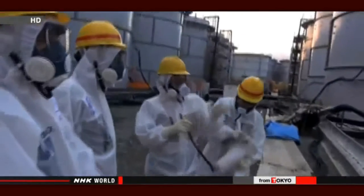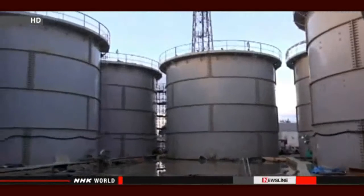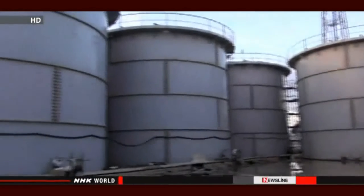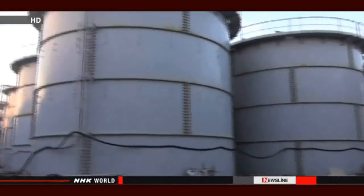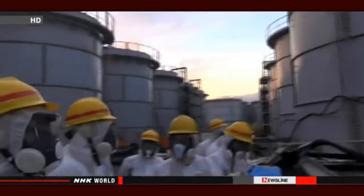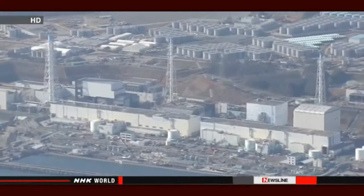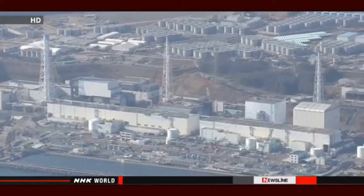The report says managers at Tokyo Electric Power Company should bolster their efforts to treat contaminated water. They would need to bring down the levels of radioactivity. Then the report says they should examine resuming controlled discharges into the ocean. The report says first TEPCO officials should assess the safety of releasing the water and how it might affect the environment.